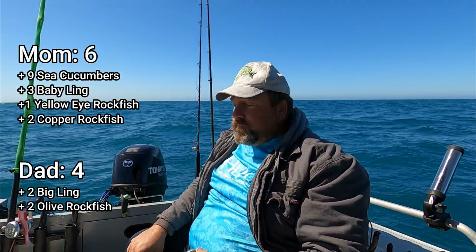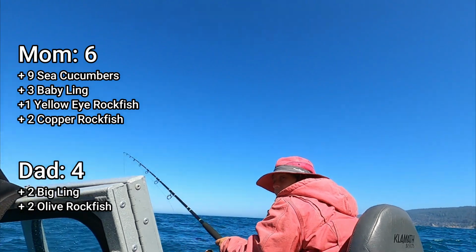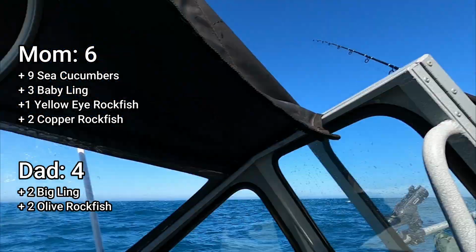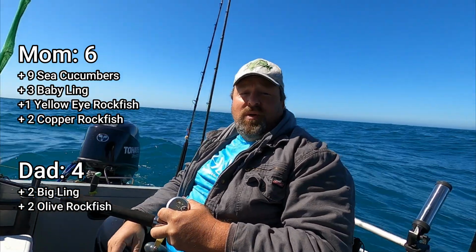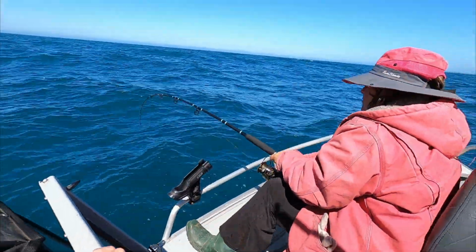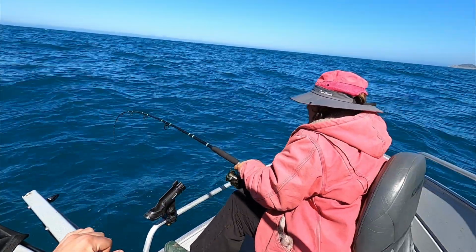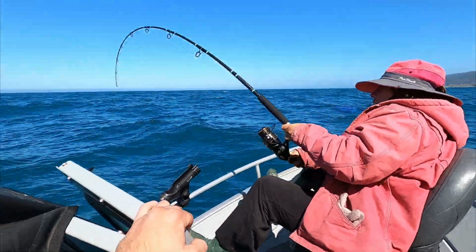All right, so what's the count? Hold on, I think I have 5, and I think Dad has 4. So Mom 5, Dad 4, Mom about 10 sea cucumbers. Looks like we got another one. I think I got one. Oh wow, this one's a pretty good one. Oh, she's 2 up on me.